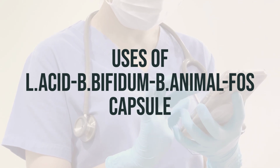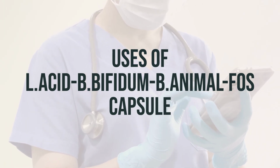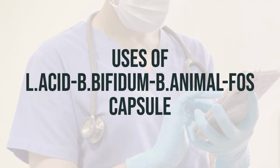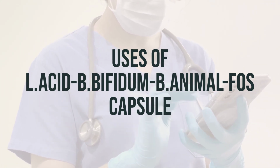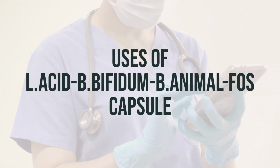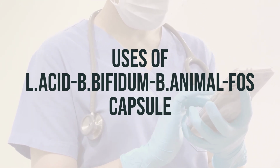Some probiotic products contain live bacteria, like bifidobacteria. If you're taking antibiotics, these products may not work well. Take any product with live bacteria at least 2 to 3 hours before or after taking antibiotics.